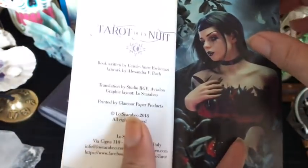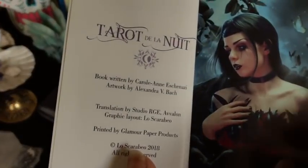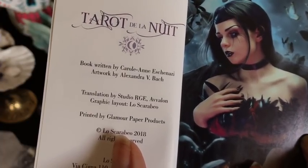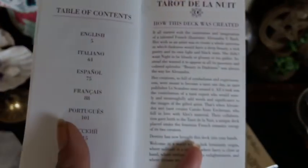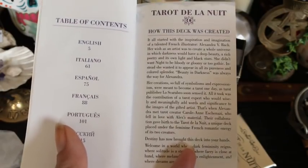Okay, so the book was written by Carol Ann Eskenazi, and the artwork by Alexandra V. Bach. It just came out in 2018. In Lo Scarabeo fashion, of course, we have this in different languages.